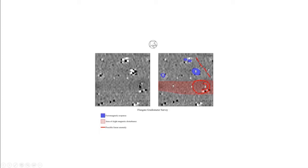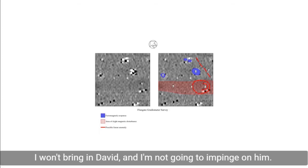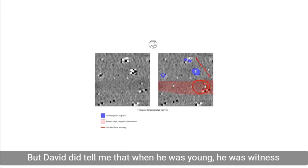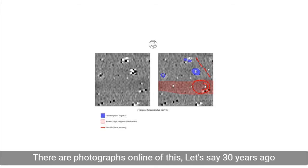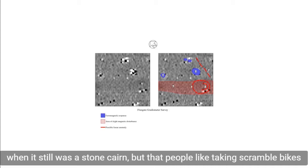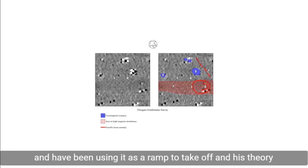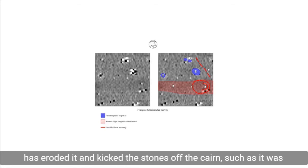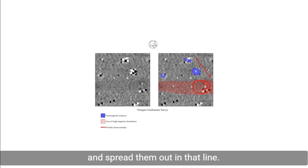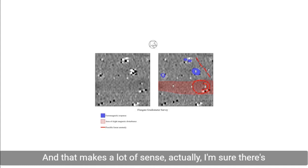Now, I won't bring David in. I'm not going to impinge on him. But David did tell me that when he was young, he was witness to the fact that Carn Ricet was still a stone mound. And there are photographs online of this 30 years ago, when it's still a stone cairn. But people like taking scramble bikes up and using it as a ramp to take off. And his theory is that the action of wheels going back and forth has eroded and kicked the stones off the cairn, such as it was, and spread them out in that line. And that makes a lot of sense, actually. I'm sure there's some truth in that.